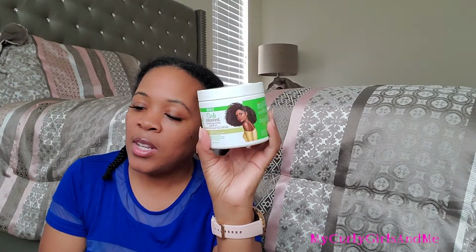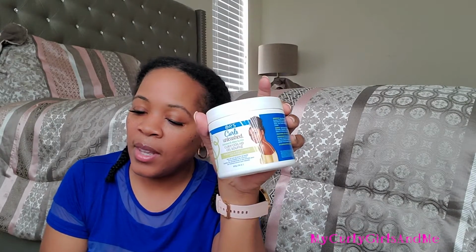Which one is that? This one. To add volume and more fluff, you would use the HD Gel Souffle. That's this one. And then become a temporary colorist, and that's with the wax, the Color Blast wax, beeswax. And it just gives you more information about those products on here.